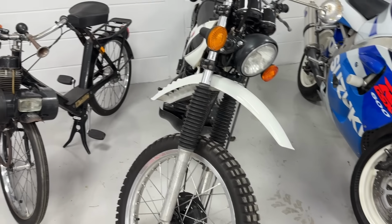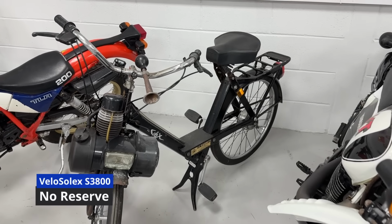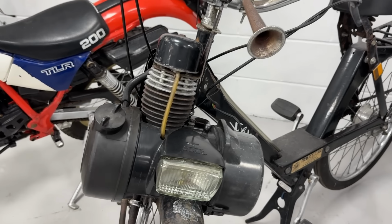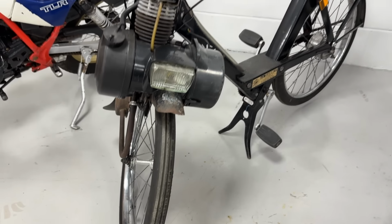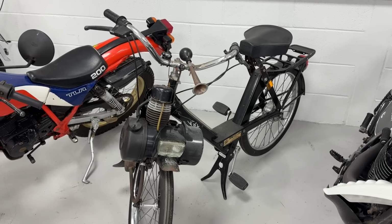Next to that, we've got an auto cycle. That's called a VeloSolex 800, apparently. I wouldn't claim to know a huge amount about it, but little engine running off the front wheel there, and then pedals for when you get to running out of fuel or anything like that. So yeah, a little bit of fun for somebody to have and play about with.